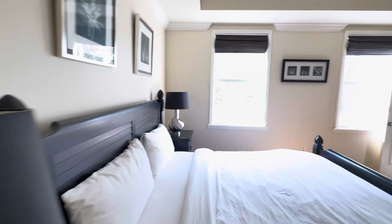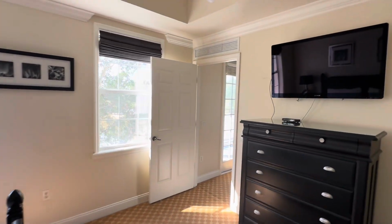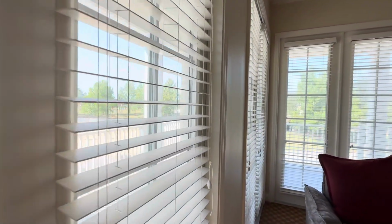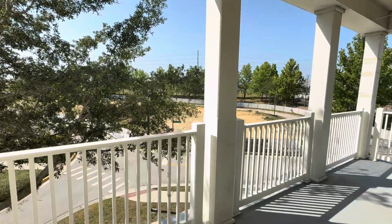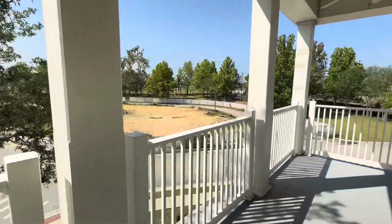So it has a lot of features that I think a lot of other condos don't have. The best thing I think about the unit, well, maybe the garage, but this is one of the two best things, is the wraparound balcony. I think it is a really great feature that I don't think any other condo in Reunion has something quite like, feels quite as nice as this.